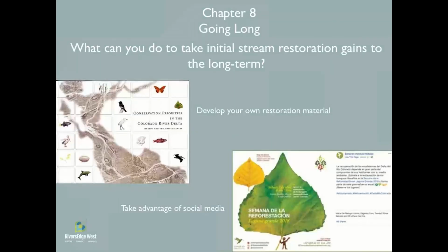Definitely develop your own restoration material. That gives you the advantage of being in control of the information that you're disseminating. A great example is the conservation priorities in the Colorado River Delta. A beautiful booklet came out that really sparked a lot of interest in bringing back the Colorado River Delta. And social media is highlighted too. This is an example from some of the Sonora institutes of social media that they're using in the Colorado River Delta to highlight their work and bring together a whole vast swath of community in the Delta to join them on restoration.